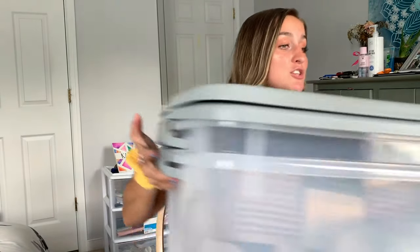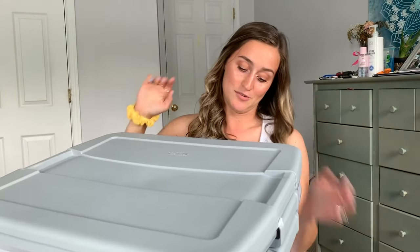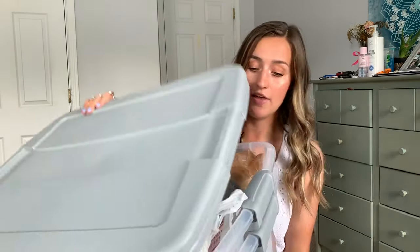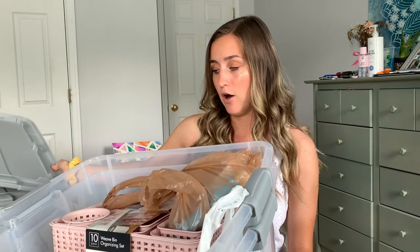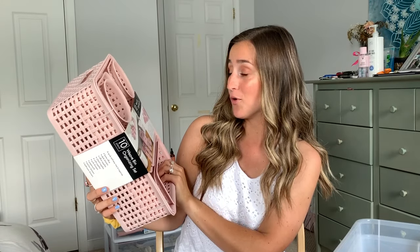And then more storage, I have these two big clear gray latch boxes, which are really standard. I'm going to need a lot of storage, so I figured why not. This will just be more to go underneath my bed. And then I have stuff stored in it now just because I'm putting stuff in places so that not everything's random. So in here, I found this at TJ Maxx, and it's a 10-piece organizing set.